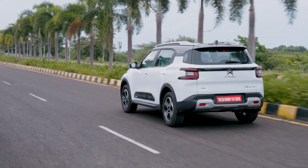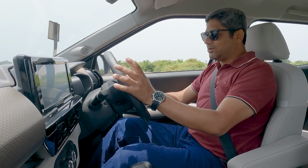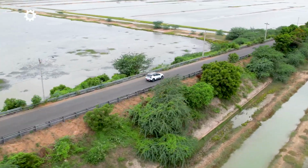The high-speed stability has also been good. And we did really try and max it out. We went to about 160 kilometers per hour, but really did not have any trouble at all.